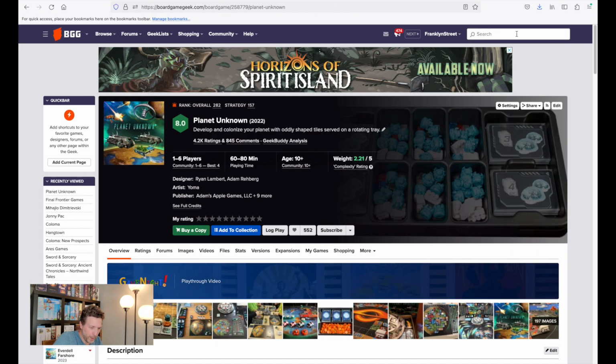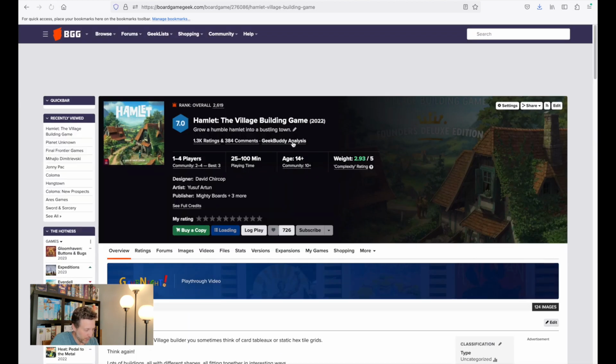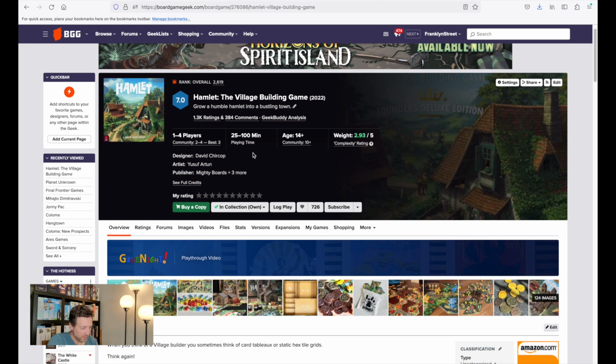Now I'd like to take a look at Hamlet over here, the village building game. You need to make sure you're looking at that, not this other Hamlet. There's a few different Hamlet games that have been produced over the years, but this is the village building game. And the reason I wanted to look at this, first of all, it's always good to look at the score of a game that already exists. So this is a 7.0 on Board Game Geek. And the weight here is a 2.93, which, much like Coloma, is kind of in the middle of that medium-heavy range. This is for 1 to 4 players, so you can play this solo.